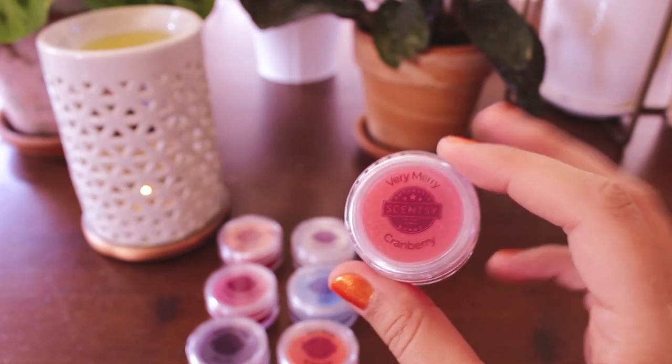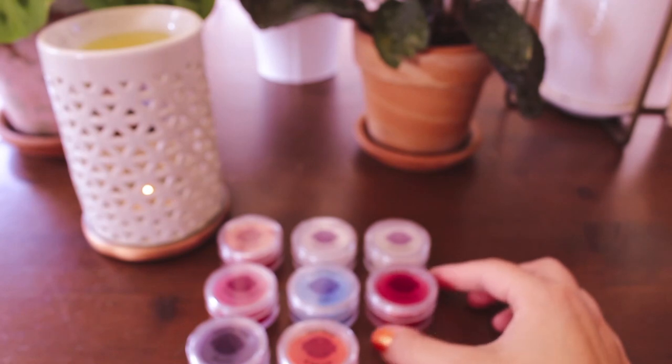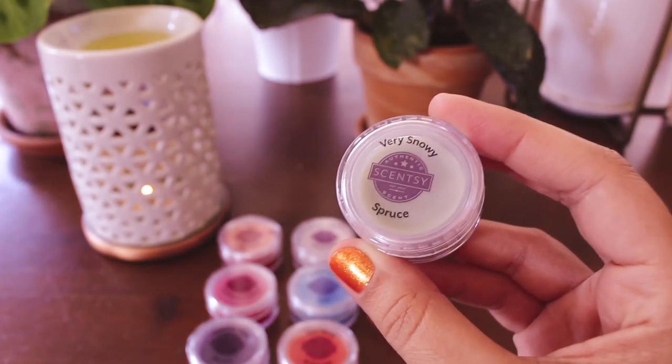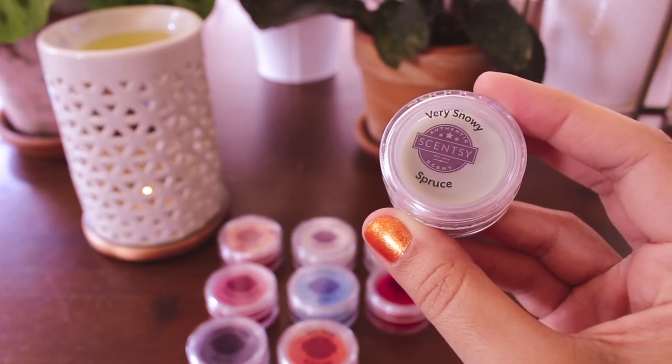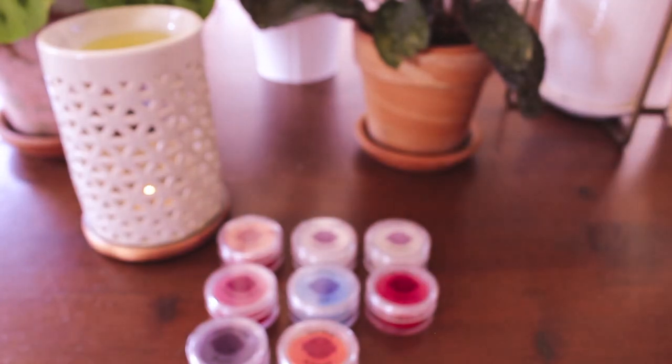Really good scent, good performer. If you haven't tried it and you like bright cranberry, you should try it. I would like to blend that with some things this year to give a little bit more depth to it, but we'll see how that goes. The next one is Very Snowy Spruce. This is a bestseller. The notes are balsam, spruce, cedar branches, and pine cones. So obviously in the woodsy category.